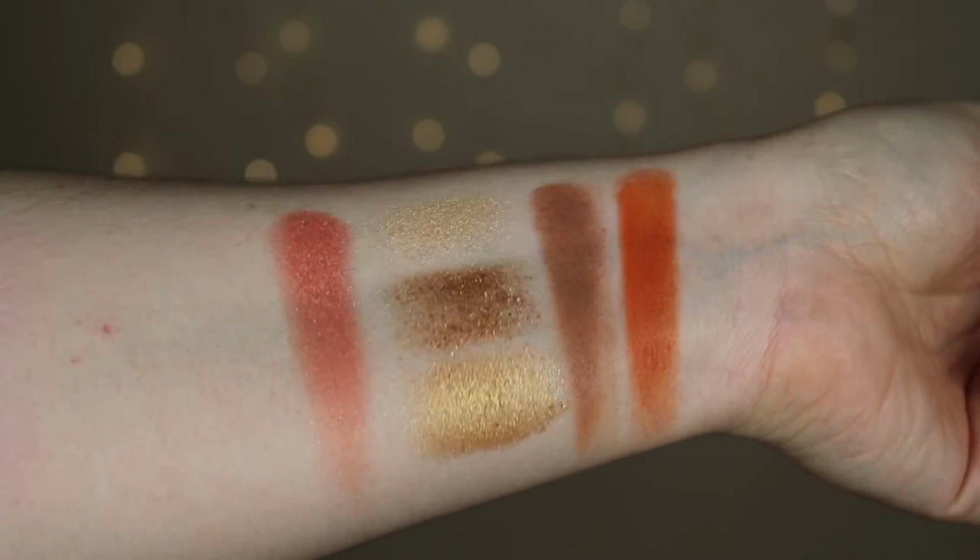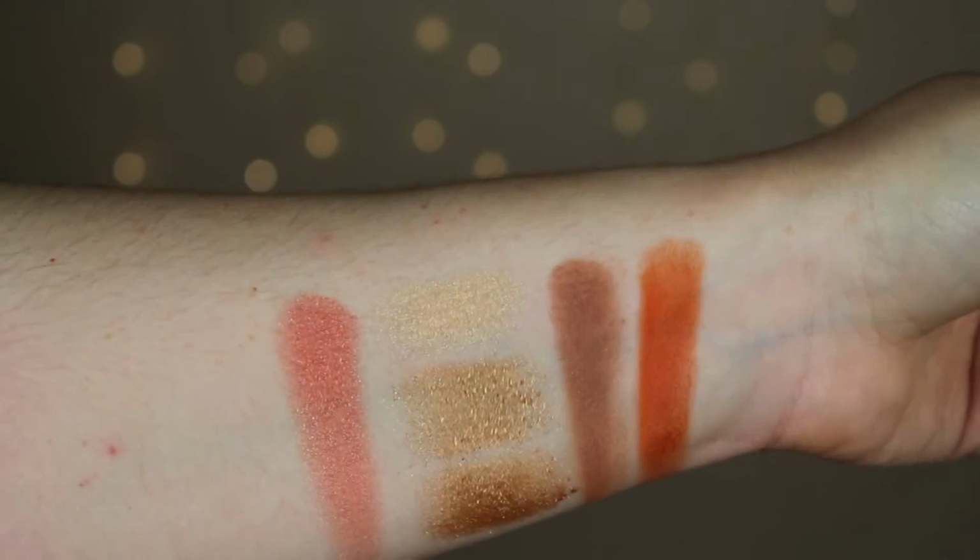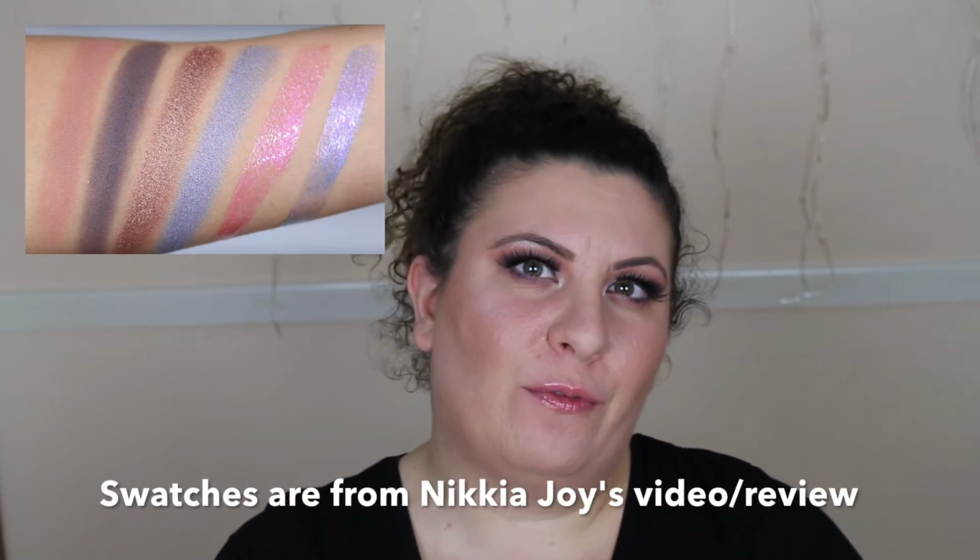These are the colors that I think best dupe the daytime palette from Anastasia. Moving on to the Sunset palette. This is probably my favorite palette in the collection. I really love purple tones, so that's why I naturally gravitate towards this one, although you know I'm a sucker for a good gold color as well, so the other palette is just as beautiful, but this one clenches my heart just a little bit more.